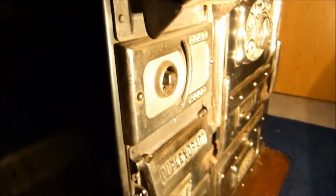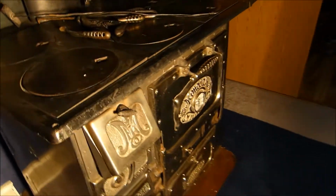Now there's some stuff here on the side. I couldn't tell you if it was something that was patched or just some junk on it. I never tried to do anything with this stove. It's sitting here just the way it was when I bought it.